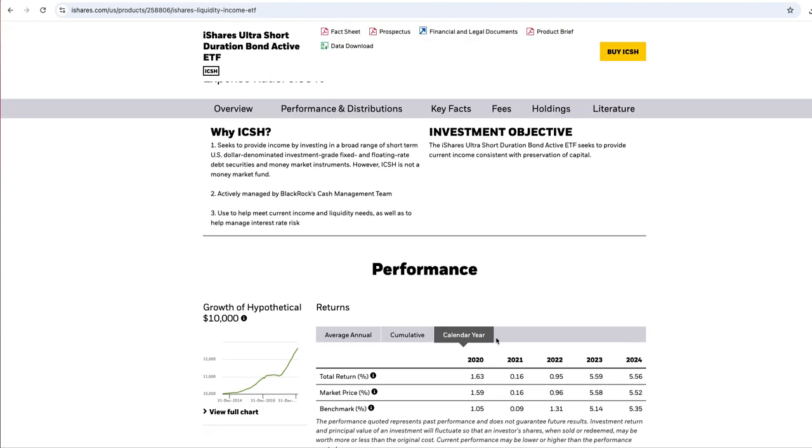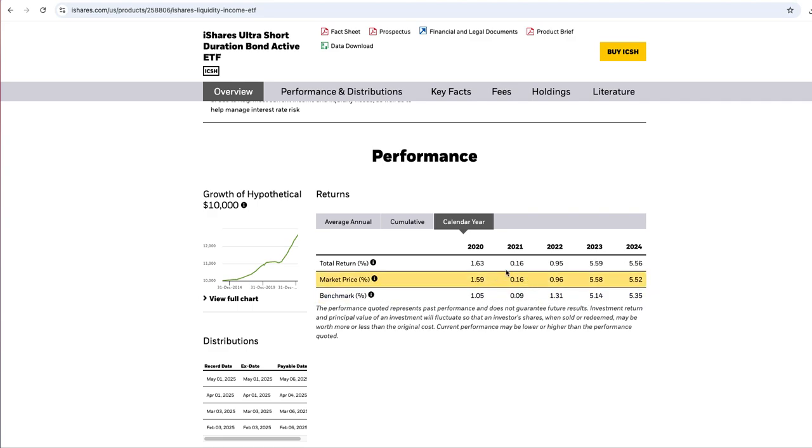The performance is not off the charts, right? In 2024, it had a total return of 5.5%. 2023 the same. This mirrors what the overarching interest rates are out there, and the U.S. interest rates, if you've been paying attention, are quite a bit higher than Canadian rates right now. They have been much slower to cut their interest rates than we have here in Canada, and that's reflected in the performance lately. As the U.S. Fed starts to cut their interest rates, I would expect the performance of this to decline more or less in lockstep with that.